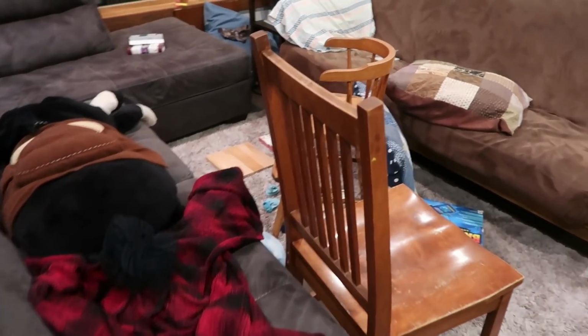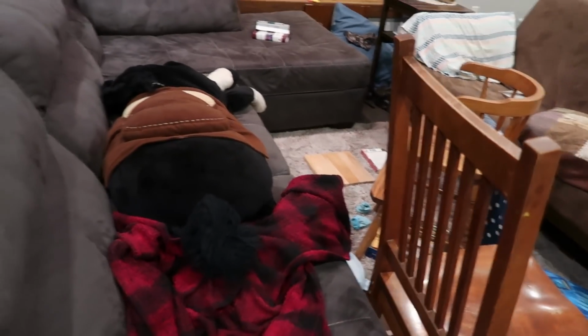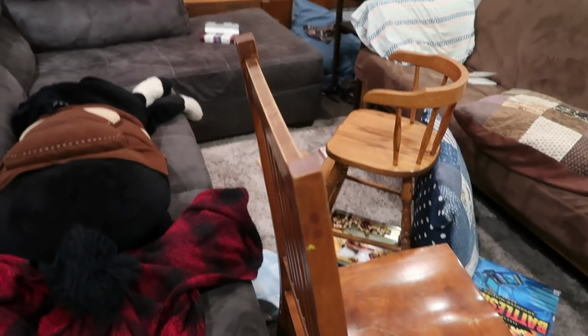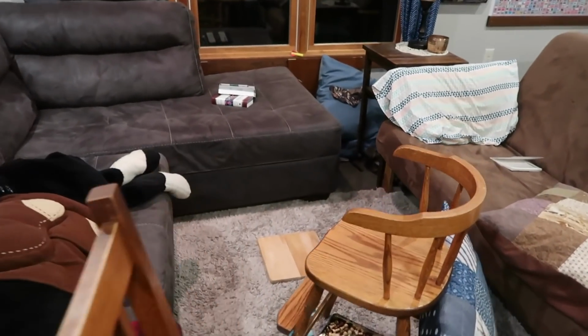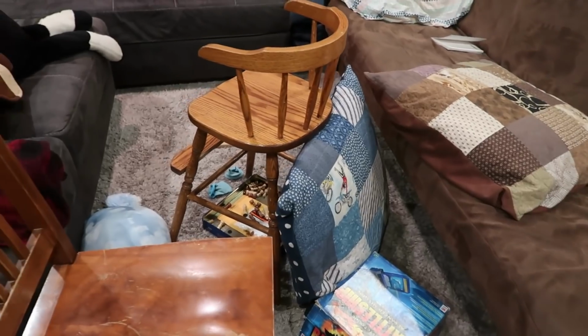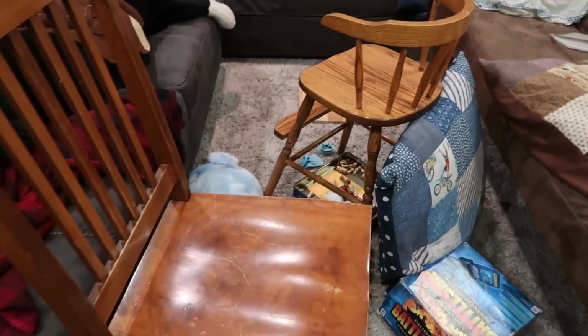Well, I am home now. I've actually been home for a little while. It's late. It's not late, but it's 8:25. Apparently when I tell my kids to clean up, this is cleaned up to them. They're like, I cleaned up. So anyway, it looks like we have some major cleanup to do here tonight.